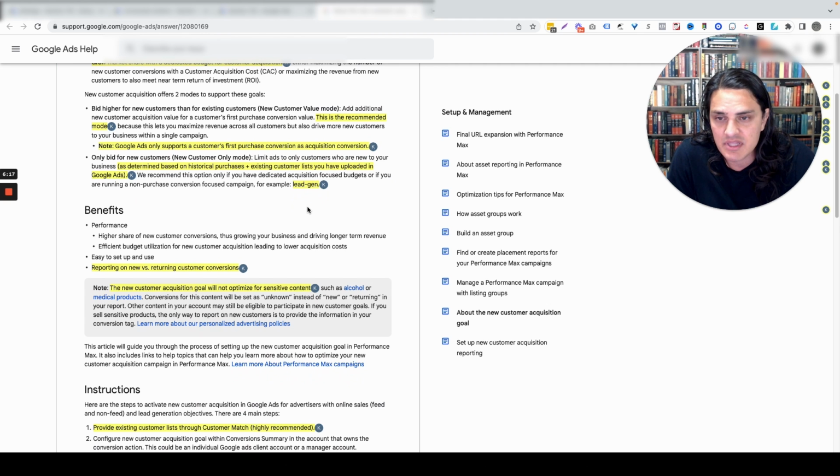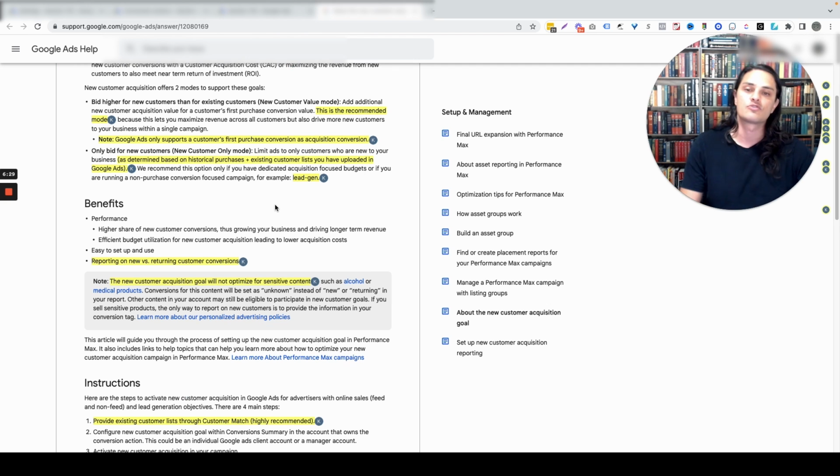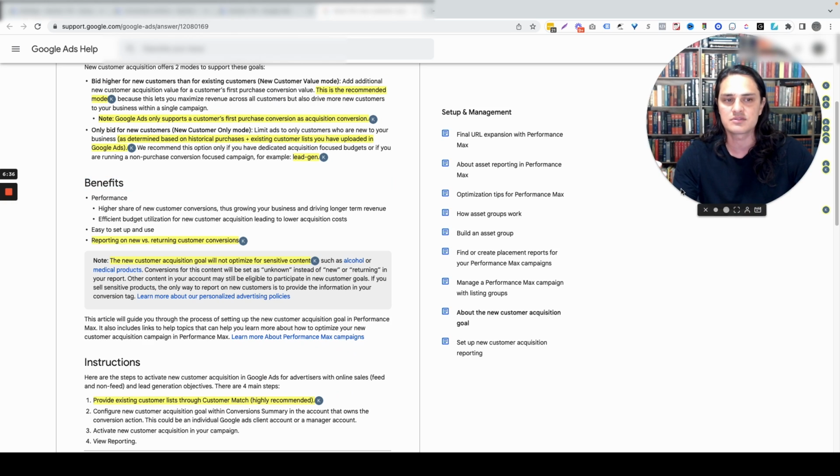This is what's cool. We recommend this option only if you have dedicated acquisition-focused budgets, or lead gen people, or if you're running a non-purchase conversion-focused campaign, for example, lead gen. Yes. So for all of you that have been complaining at me about how lead gen doesn't work, I agree. We're having a hard time with it. It's not because this is worthy of pausing. Your lead gen campaigns aren't not working because Performance Max doesn't work. It's because we're traveling at the speed of light, and you don't know where the stop is. And I don't either. I'm not telling you I figured it out.